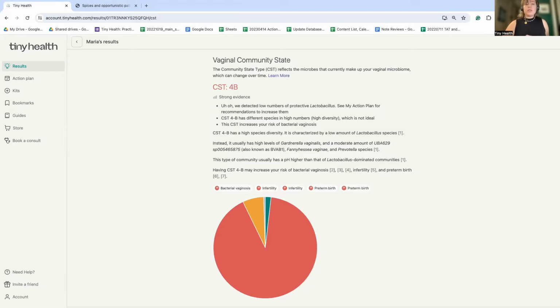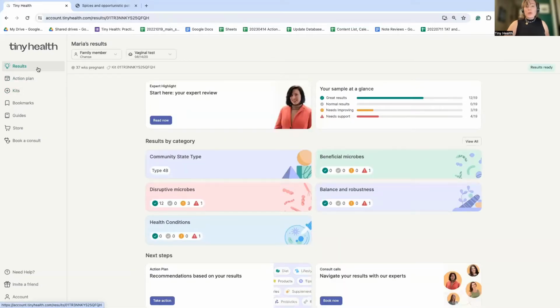Now, Tiny Health tests are not diagnostic, but they can provide you with insights into your microbiome health and recommendations to optimize the microbiome community, especially for those who are pregnant or trying to conceive. And we recommend working with your healthcare provider in addition to Tiny Health testing, or even better yet, a provider who is familiar with and utilizes Tiny Health testing. And we do have a practitioner program to help onboard healthcare professionals to our tests, so feel free to send practitioners our way.